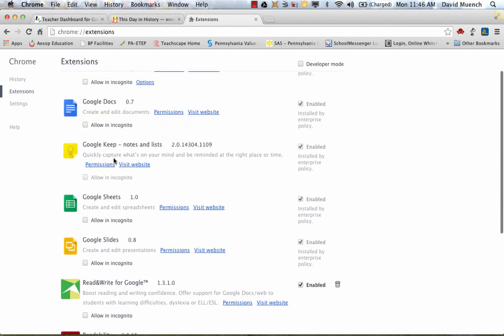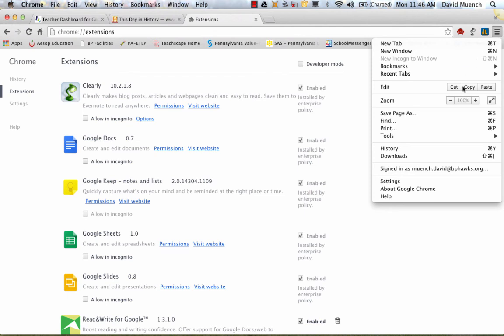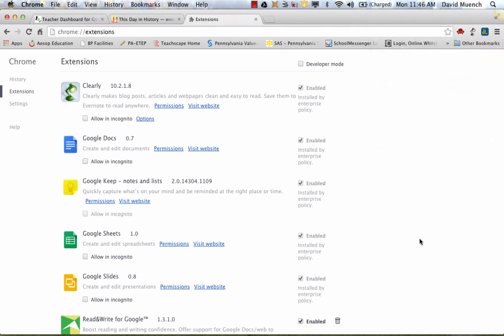In the Chrome browser, there is three lines in the top right-hand side of the page. This is your menu. In there, you probably see something called settings. And when you go to settings on the left-hand side of the page, you're going to see something called extensions. Now, these are things that you've downloaded from the Chrome, the Google Play Store.